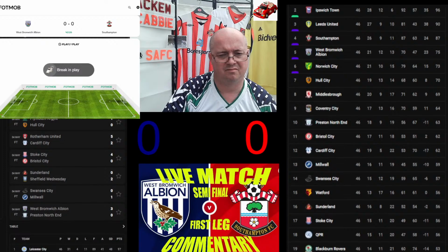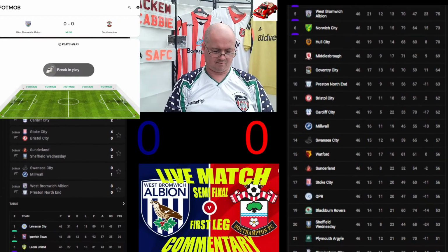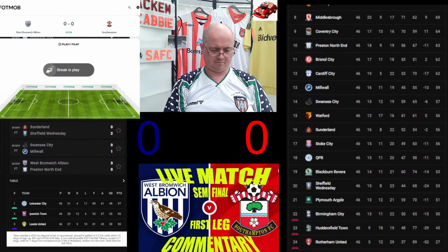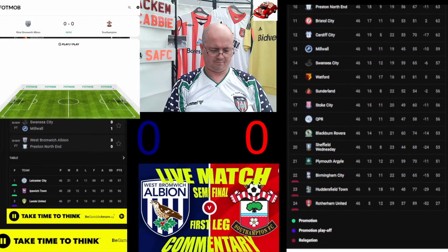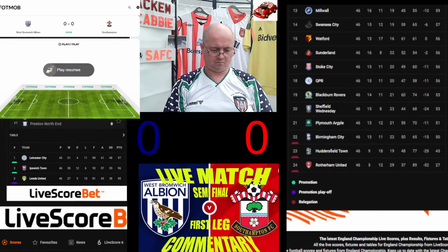Welcome to the Hawthorns, Ray. Welcome to the Hawthorns. It's really hard to see that far down the field. But he looks in a bit of pain at the moment, so you've got to give him the benefit of the doubt that there was a challenge on him by Townsend. Not spotted by the assistant, but certainly was by the referee. That's a right ankle that seems to be the problem for Walker-Peters.